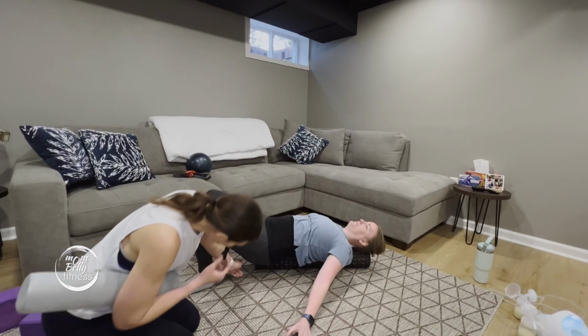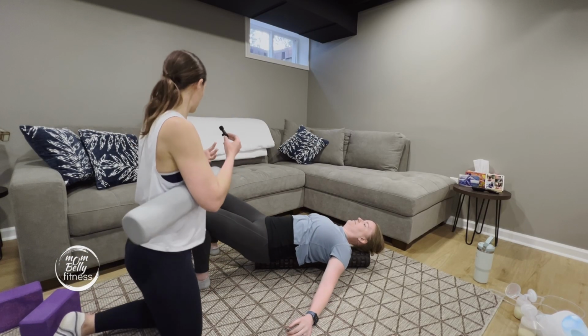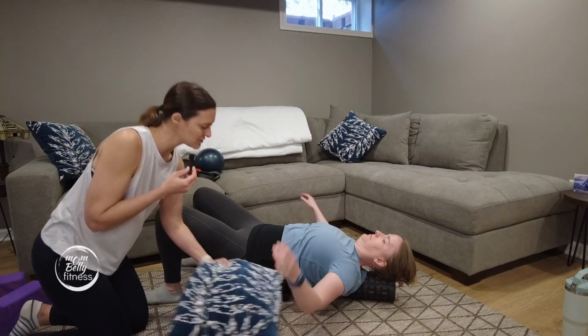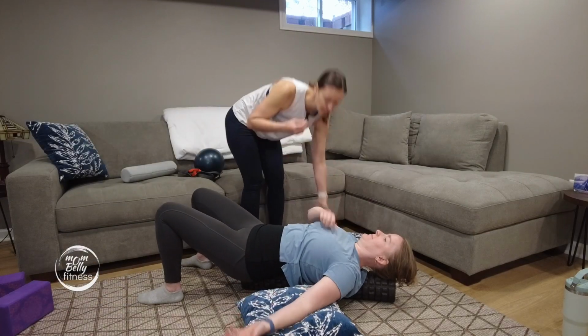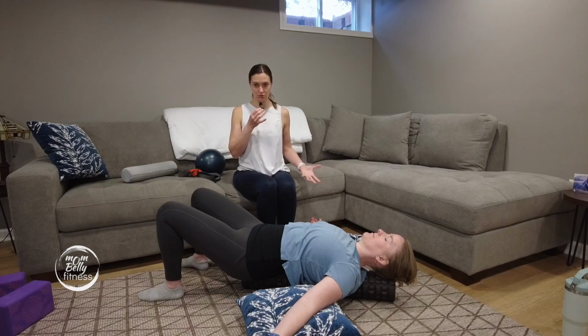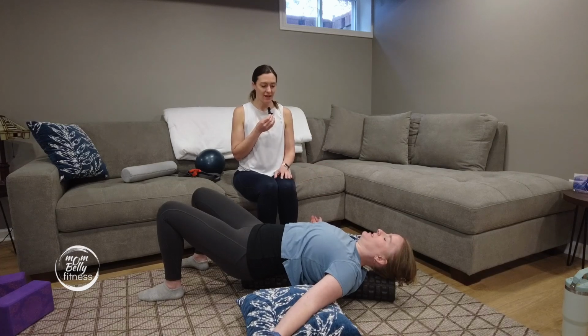So tailbone supported, head supported. The next thing, if you have pillows, you're going to want to place them under your arms so you're not pulling too much on the shoulders. And palms up, again, to promote that posture. When our palms are forward, we can connect better to the shoulder blades. That puts us in that more neutral position. How's that feel? Good. It's squeezing my shoulder blades too.